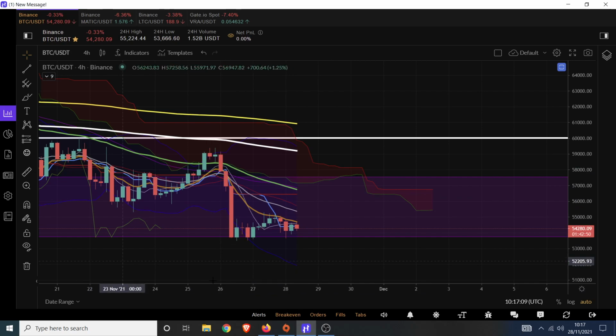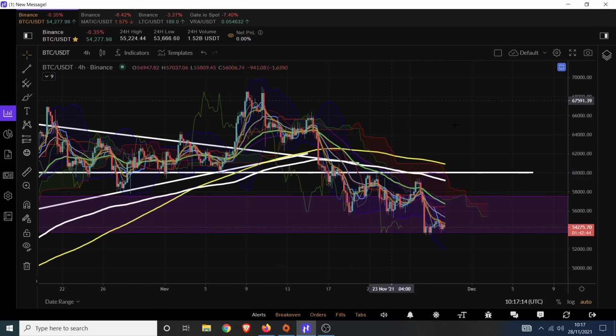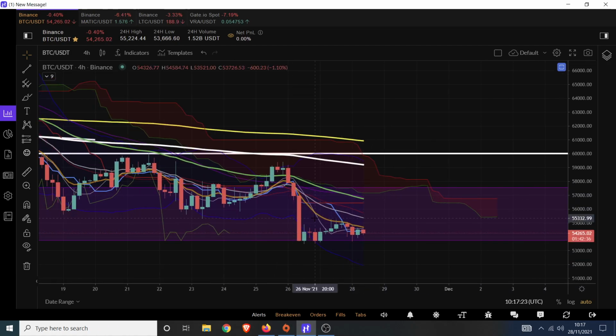Now this is a 4-hourly chart, so we can't expect a full-on reversal if we were to break up, and if we were to break down, it's just going to be completely in keeping with the downtrend that we're in at the moment. Emphasized by a death cross here and a short signal on the Ichimoku cloud. You know me, I like the Ichi cloud, it's a very good indicator.